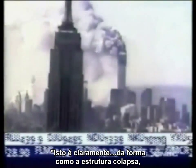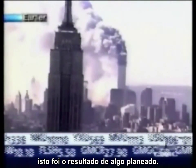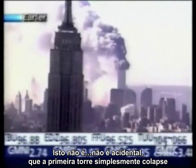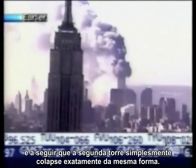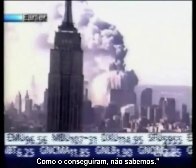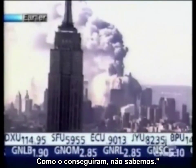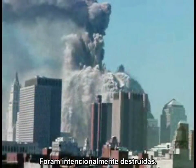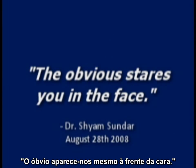This was clearly, the way the structure is collapsing, this was the result of something that was planned. This is not, it's not accidental that the first tower just happened to collapse and then the second tower just happened to collapse in exactly the same way. How they accomplished this, we don't know. So how did those towers come down? They were intentionally blown up. The obvious stares you in the face.